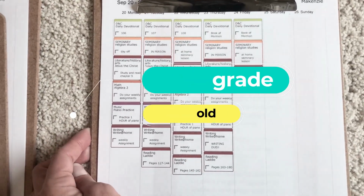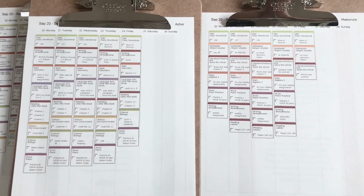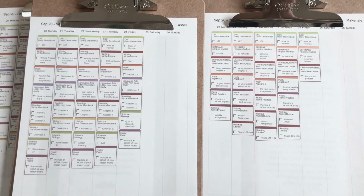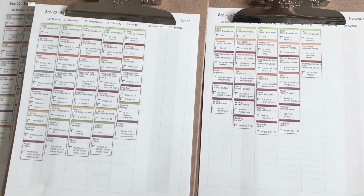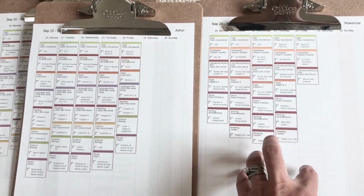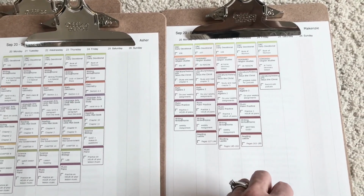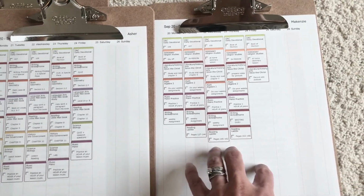And you can see with hers, if you look at it just next to Asher and Connor's, you might go, oh, well, she has a lot less to do. But that's not true, because she doesn't need as much detailed direction. And in our homeschool, during high school, we have a certain focus. So Mackenzie's is going to be art, music, writing, that sort of focus. She's kind of like an art school focus.